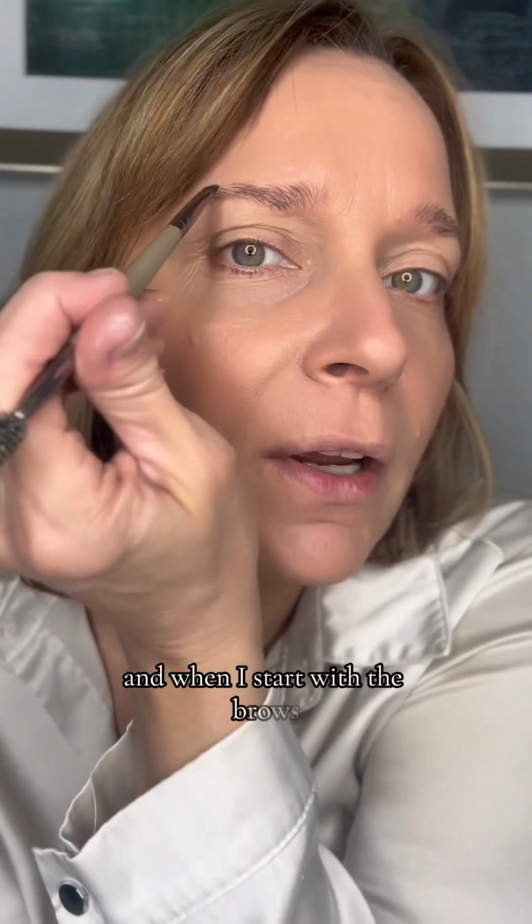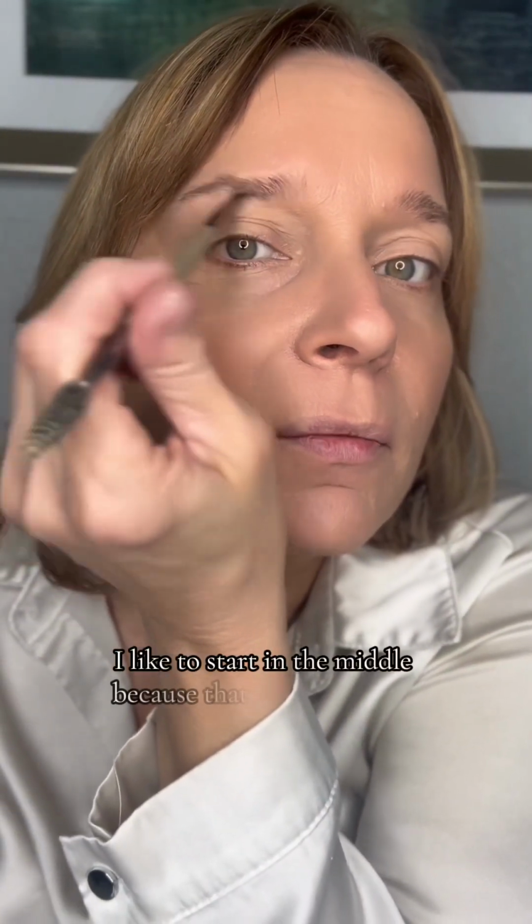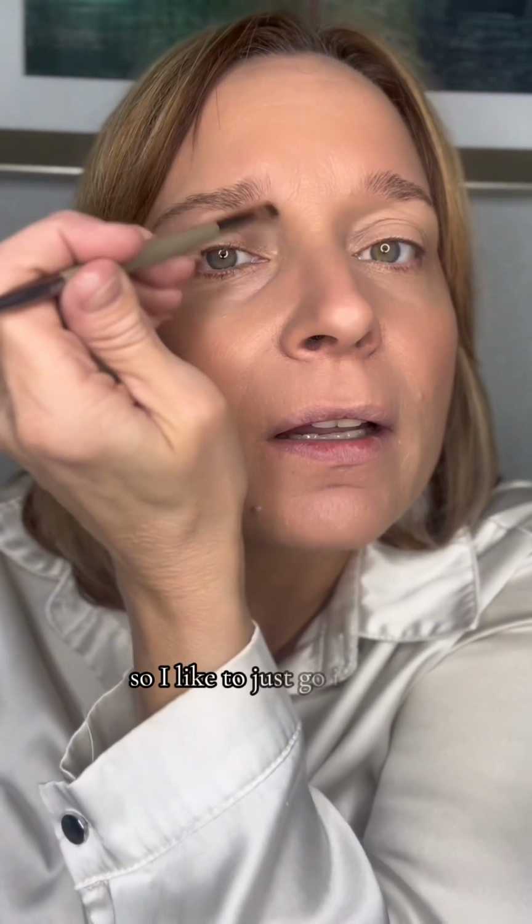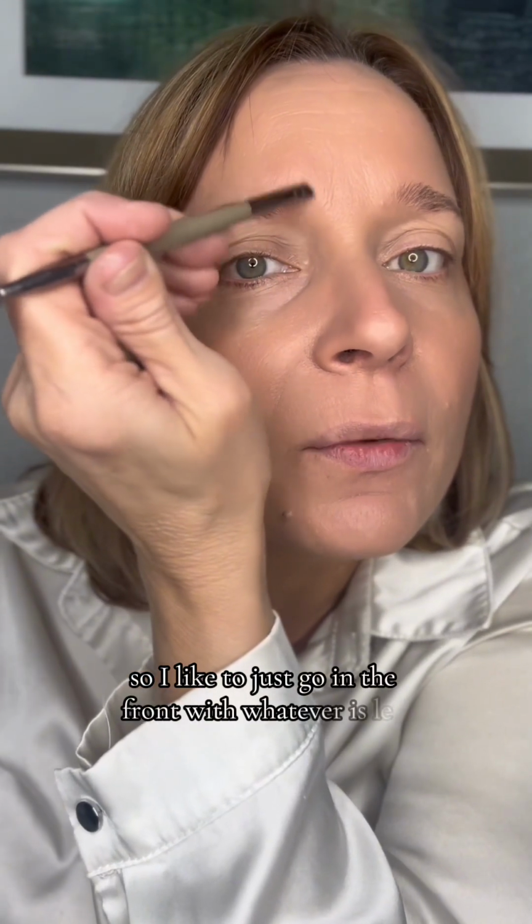And when I start with the brows, I like to start in the middle because that's where I want most of my pigment. The lightest pigment I want in the front. So I like to just go in the front with whatever's left and just a really feathery light hand.